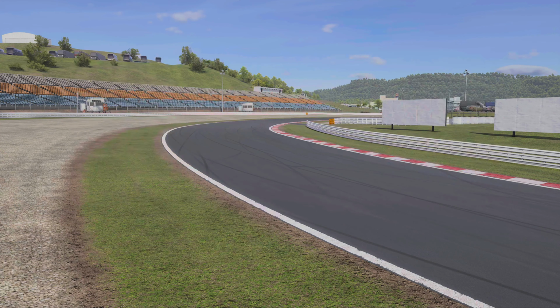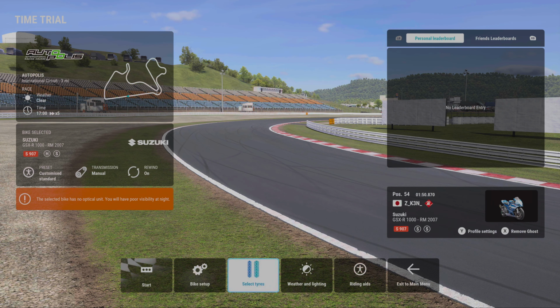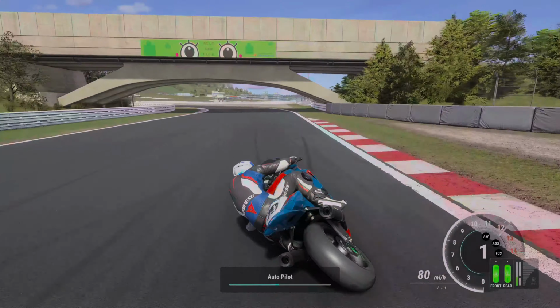Setup wise, I'm going to leave it. Not going to do anything. We're going to do hard and soft, and we're just going to leave it there. Don't feel the need to do anything with it. It was my mistake running massively wide. That cost us probably two and a bit seconds.